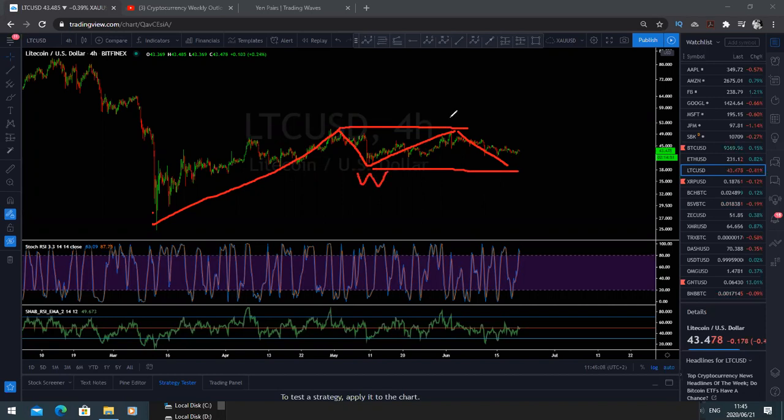This is a WXY structure here coming down to this level. Even if it pushes up higher, we'll be looking for this to be a corrective structure to come down to this level. So the cryptos are going sideways since the beginning of May. It has just been a sideways move. So from around this level, we'll expect a move to the upside.